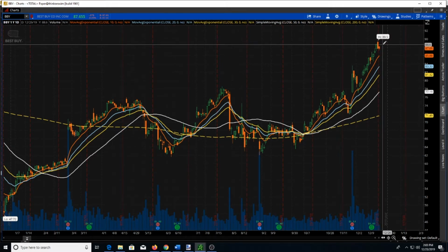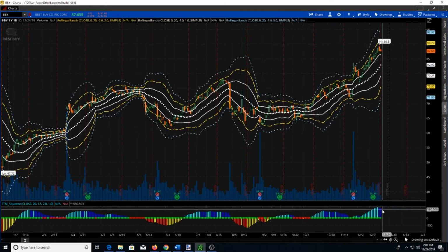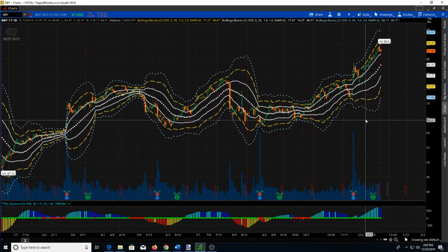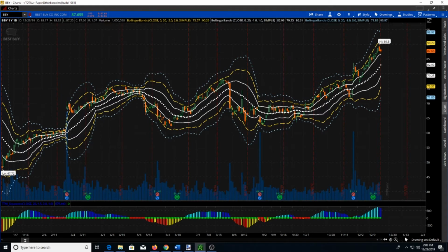We'll probably start to consolidate some. And when I see this happening, especially as we see the TTM indicator losing steam and momentum right here, I like to look and see if there's a good place to sell an Iron Condor. And I did find one at Best Buy. I'm going to go over that in just a second. The only real negative to it is implied volatility isn't quite as high as I would have liked to have seen, but we'll take a look at it anyway.